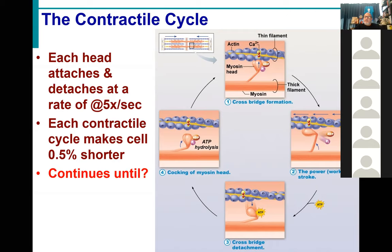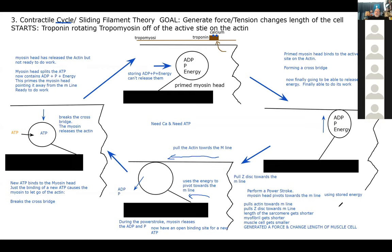All right. Excellent. So that is that. Questions on the contractile cycle? And notice, I didn't say initiation of the contractile cycle. I just said contractile cycle. So let's get back to, I think Laura was the one that asked it. Now that we know how to start the cycle, how do we turn it off?